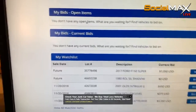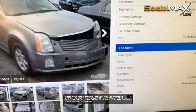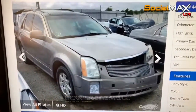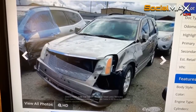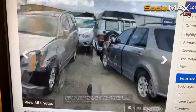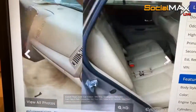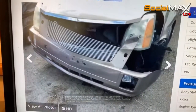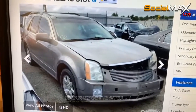All right, let's look at what happened to the Cadillac. Here we go. Completed vehicles right here. We owe $300. I mean, you can't beat that. $300 for a Cadillac SRX? Are you kidding me? Okay, it's got some bumper damage, fender damage. It's got excellent tires all the way around. We've already looked at it. This thing is clean. I'm nervous.